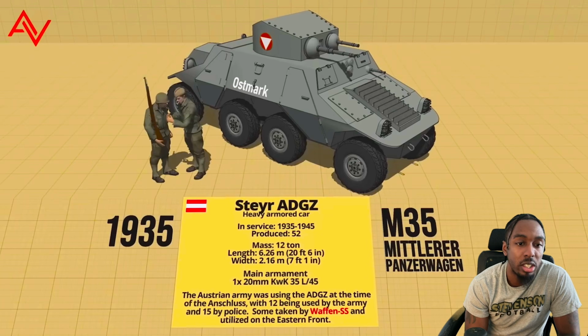Okay, the SDKFZ 222. 1938 to 45. Okay, pretty much the beginning of the war. 2394 were built. SDKFZ 222. The Leichter Panzerwagen. Light armored reconnaissance vehicle. Okay. Was a series of light 4-wheel drive armored cars produced by Nazi Germany. Gotcha. Definitely camouflage if you're gonna use that in the desert.